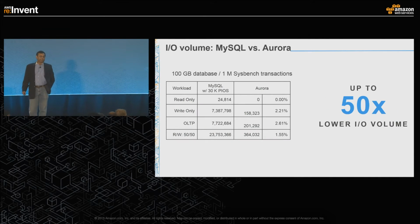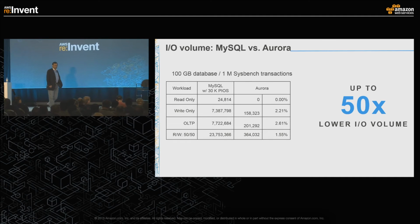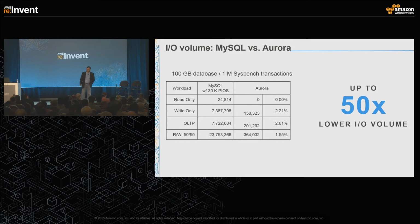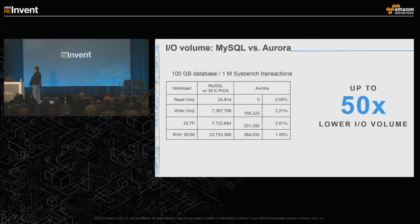So how much lower is it? We actually took a 100 GB database and ran 1 million sysbench transactions with read-only, write-only, and OLTP read-write, different types of transactions. And you can see the amount of I/O traffic that we generate at the instance for MySQL and Aurora. Aurora is 1/50th of what you need to do on MySQL. That's one of the reasons we get high performance. There are many other things that we have done. For example, we have rewritten a lot of the code with lock-free implementations. We have done a lot of asynchronous processing. So all of these contribute to a tremendous amount of performance gains.